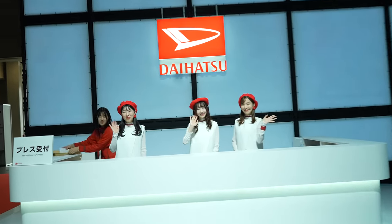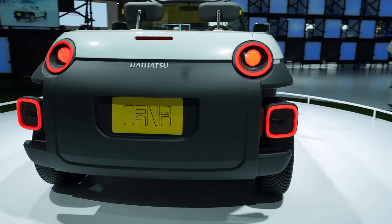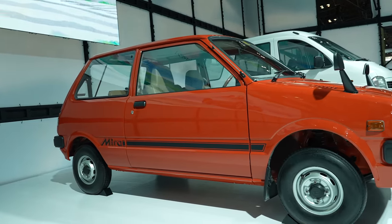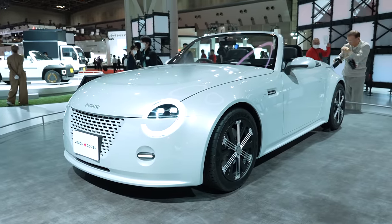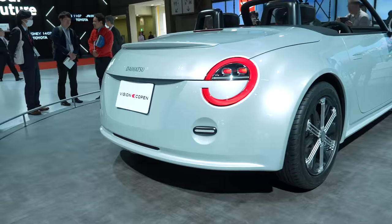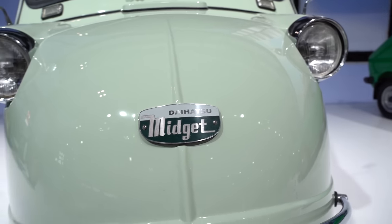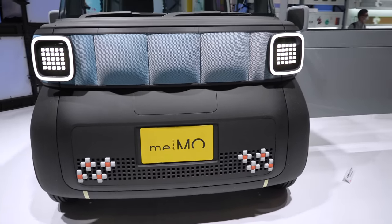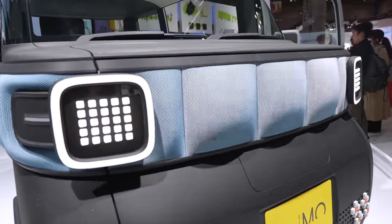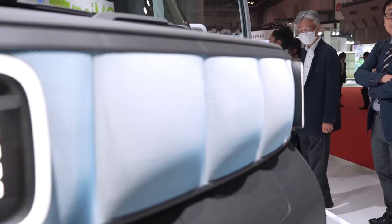Daihatsu ladies, hello. Yoroshiku. Here we have a Daihatsu concept, super cute. This was Daihatsu's vision of the future. Mirai means future. And oh, how things have changed. Midget. Hey, back in the 50s, this was completely acceptable. This is really cute. This front end here, it says please do not touch, but my God, I just want to touch it.